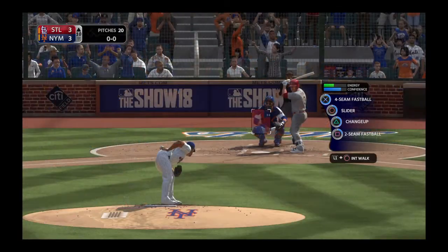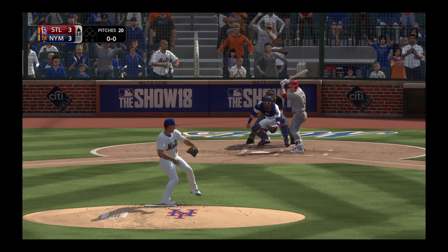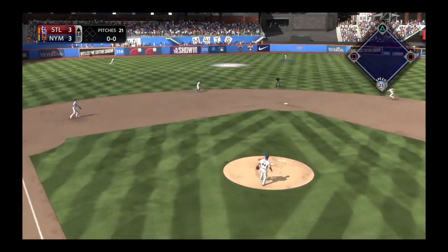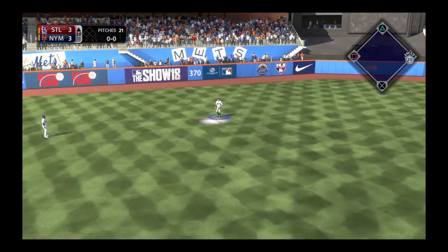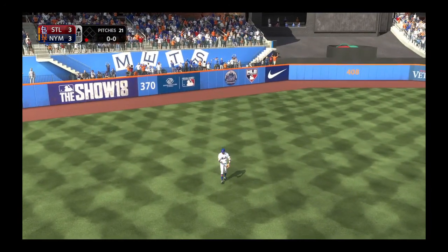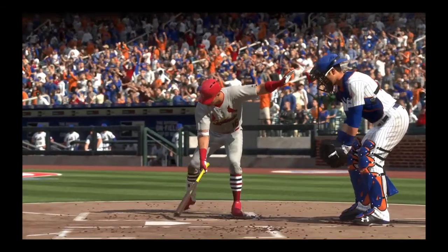Trying to pick things up where he left off. Jed Jerko. He'll start things out here in a tie ball game. Jumps off the page at me. He's found that power chord. Hit some huge homers for the Cards. Nimmo will slide over and put this one away. And that's out number 1.